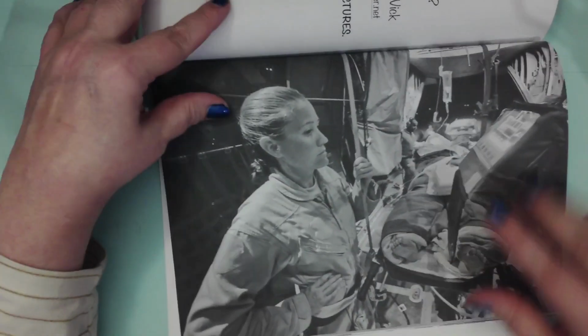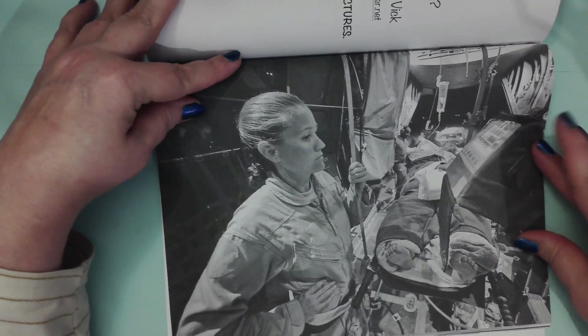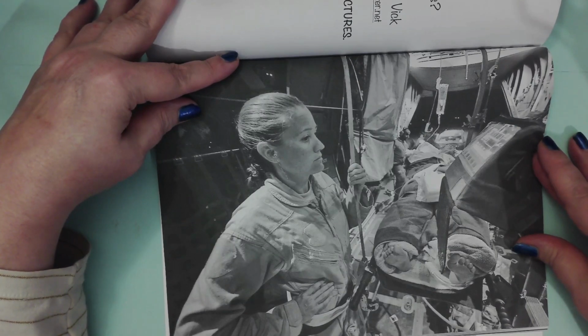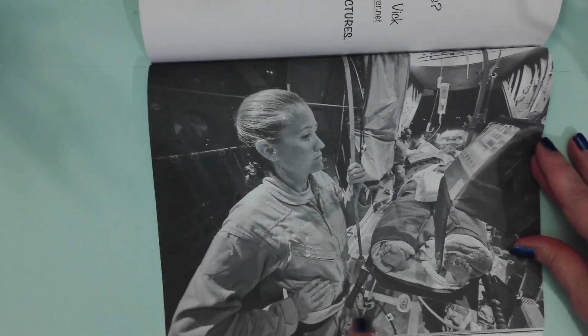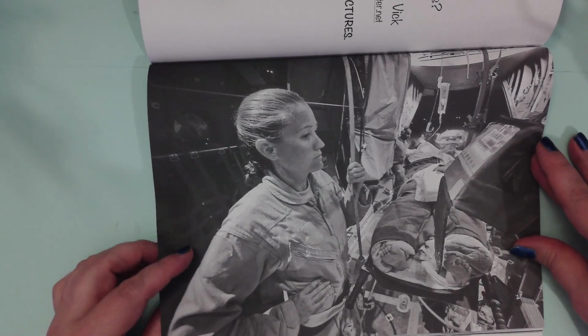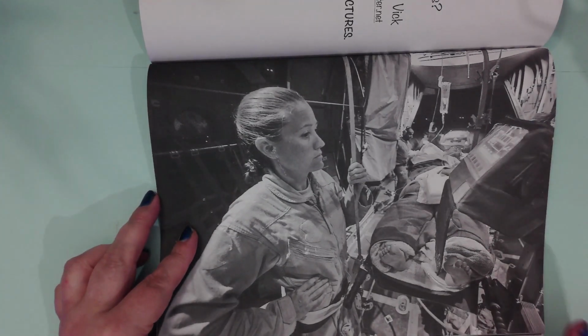Central Time. Now see, this is a little triggering. But that's the way it is. I think he's flying. See, she's got on a flight uniform. I think he's flying to another hospital. Okay, Annie, it's just a picture. Take a breath.